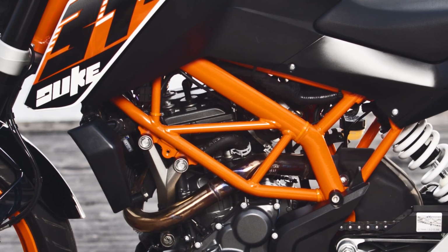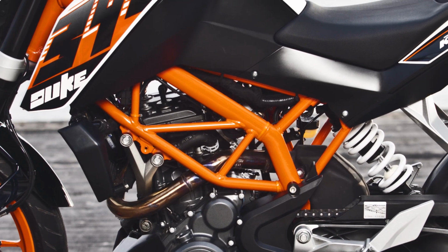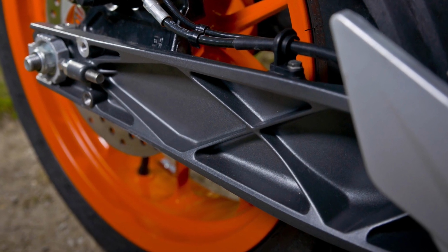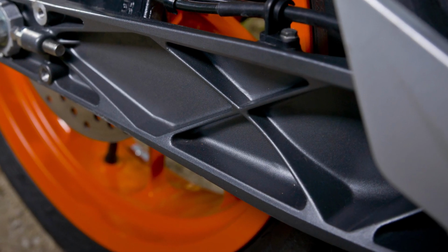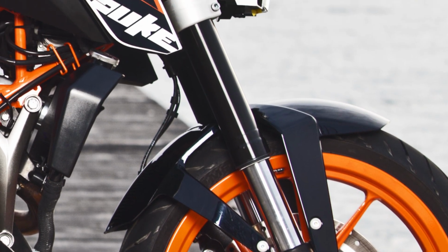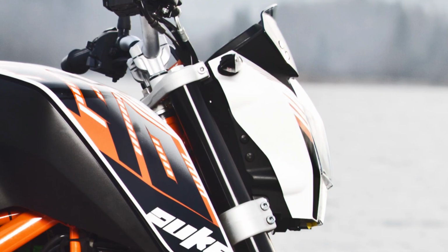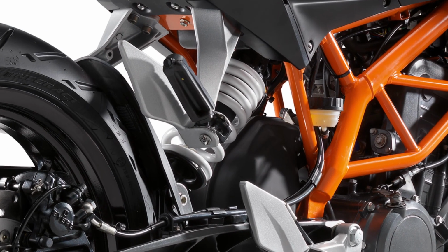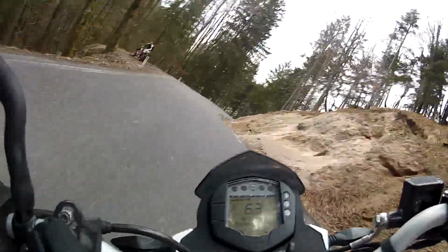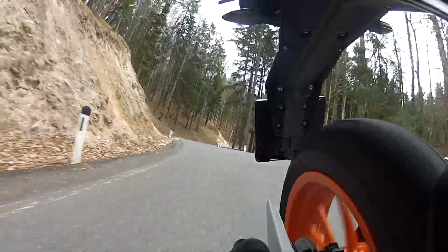The 390's tubular steel frame layout is identical to that of the 200 Duke, but uses higher grade steel tubing, allowing load capacity to be increased. Some parts are made in India by subsidiaries of European companies. The 43mm forks and rear shock are by an offshoot of WP, KTM's own suspension firm. Handling is very agile, helped by the Duke's lightweight, sporty geometry and wide handlebars.